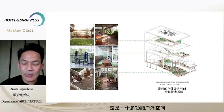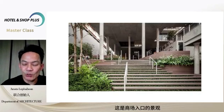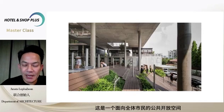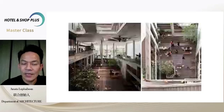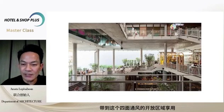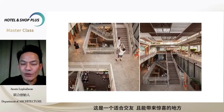And this outdoor space will be used in different ways. This is the view when you enter the building. This open space is a common area that invites people to come in. They can sit anywhere. They can buy food from the vendors inside and bring it out to eat. Everyone will see everyone. It is a place to be seen.